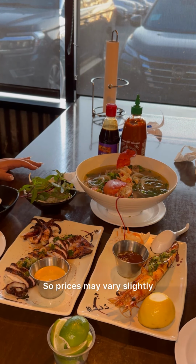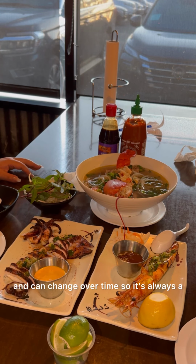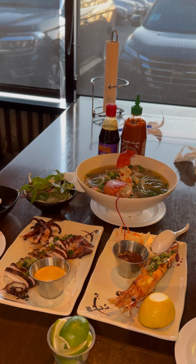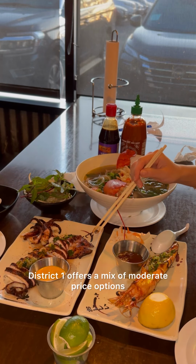Prices may vary slightly and can change over time, so it's always a good idea to check their current menu for the most accurate pricing. District 1 offers a mix up.